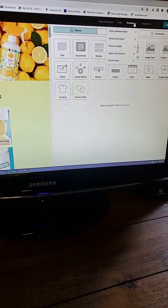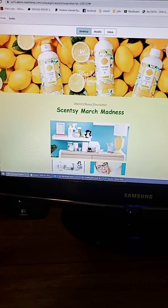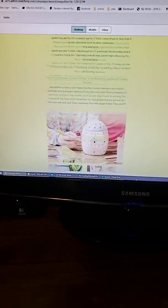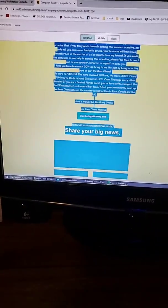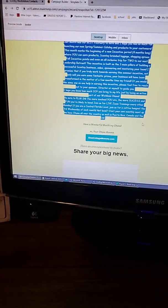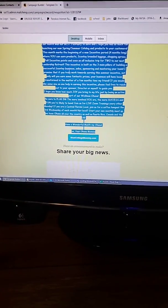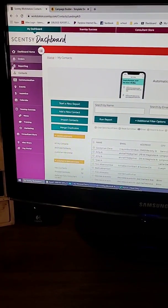You can go to preview. So preview, enter preview mode. And then you're going to click down and highlight and copy all of this. Copy. I'm going to go down, keep going. All right, see, there we go. You're going to right click, copy, and then you're going to go to the workstation.